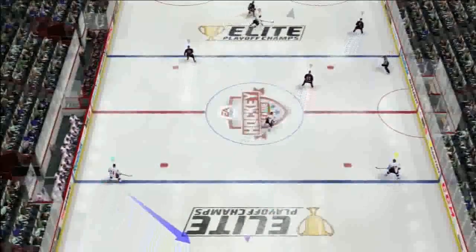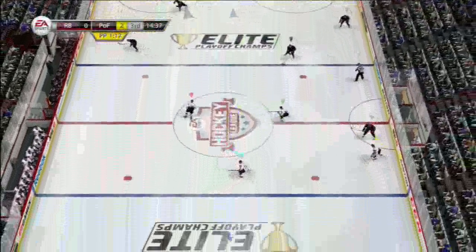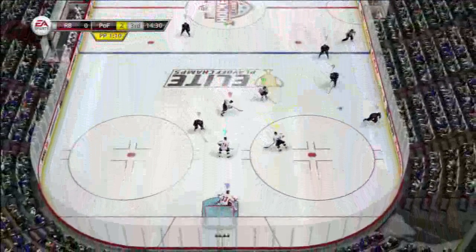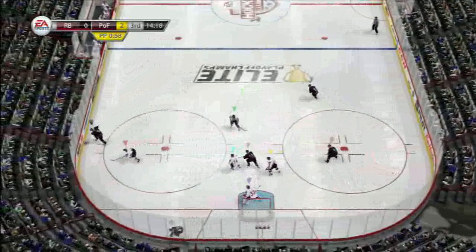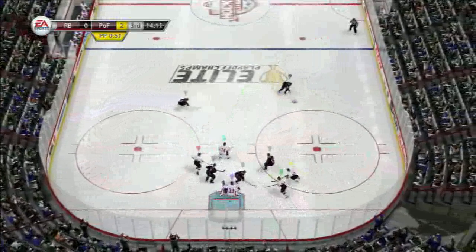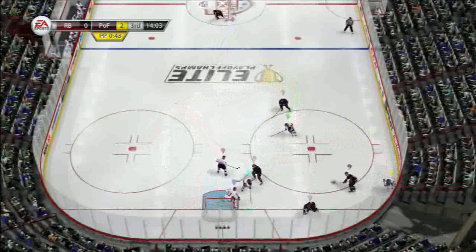Nice clear in the PK. Doughty. To Koivu. To Jacob. Bad save. Back up along that blue line point. King's stick, right place, right time only. Stick on puck, that's all you got to think about.